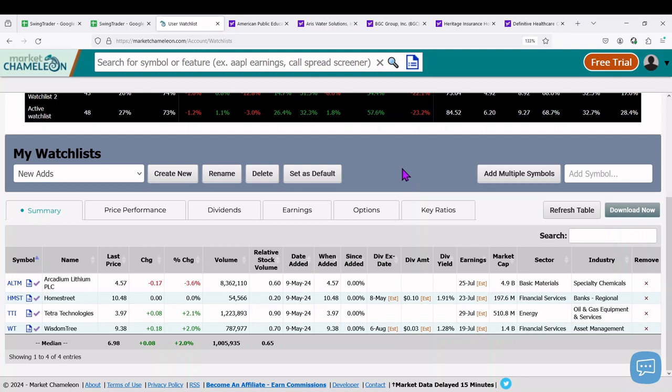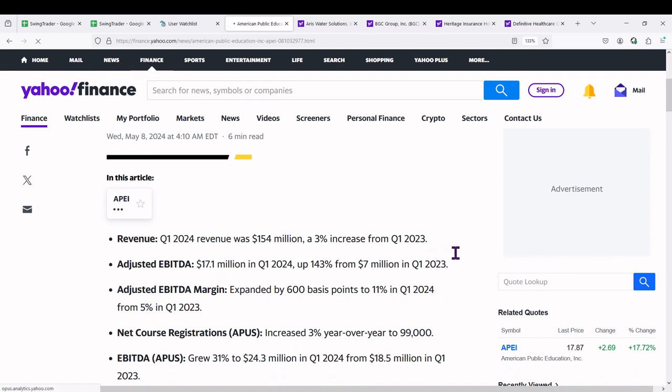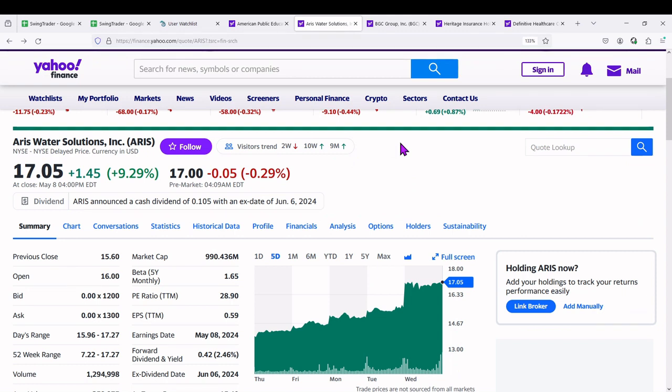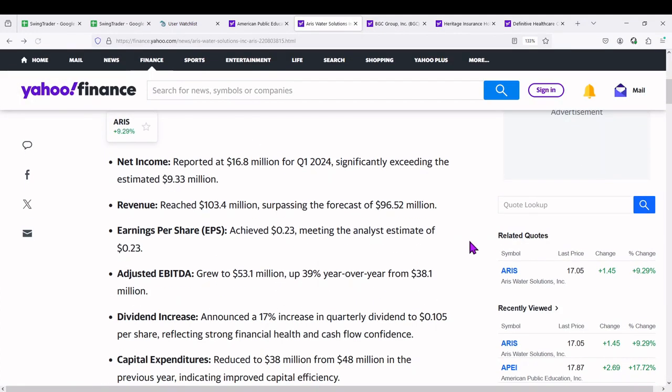So there were a lot of earnings reports in the last 2 weeks on the portfolio stocks. I'm going to take a look at 5 of them real quick. The first I'm going to look at is APEI, which is an educational services company. It had an earnings report that apparently Wall Street kind of liked. You can take a look at it there. Next, we're going to look at ARIS Water Solutions. It had an earnings report that came out recently, and you can see the information here. Apparently, Wall Street liked this one too.